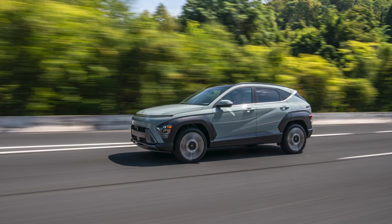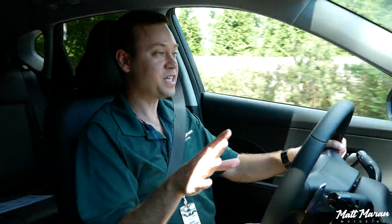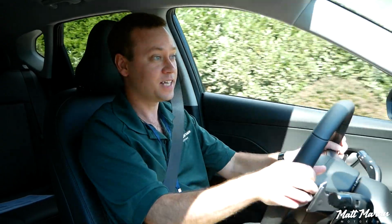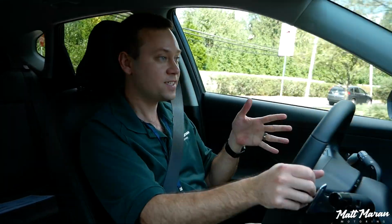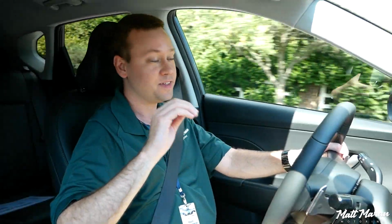And also, as far as crash safety goes, with this new platform they've done several different reinforcements to help disperse energy better. One huge thing is that now the outboard rear seats have the pre-tensioners and the load limiters for the seat belts. And that is huge, because if you follow safety tech and the IIHS, they have a new test that tests submarining, and a lot of vehicles are currently failing this new test because they don't have the pretensioners and the load limiters.